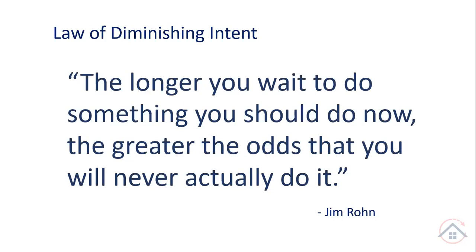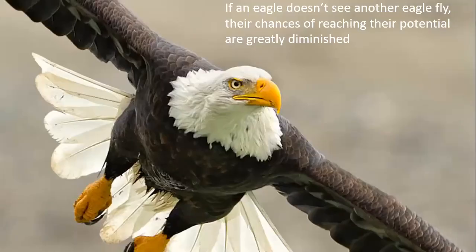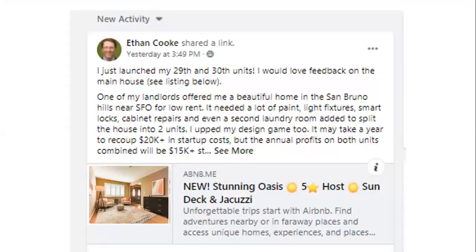And he was thinking about not having time with his kids, just showing up at graduations and weddings and the birth of his grandchildren, missing everything. He's like, it's absolutely unacceptable. I got to get out of that. I like the saying that if an eagle doesn't see another eagle fly, then the chances of it reaching its potential are greatly diminished. You got to hang out with people who are doing things, who are financially free, who are living off their passive income, and then it's possible.